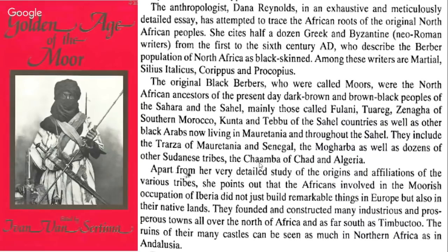Get the book Golden Age of the Moors. The anthropologist Dana Reynolds, in an exhaustive and meticulously detailed essay, has attempted to trace the African roots of the original North African people. She cites half a dozen Greek and Byzantine Neo-Roman writers from the 1st and the 6th century AD who described the Berber population of North Africa as black-skinned. Among these writers are Metello, Silius Italicus, Corippus, and Procopius.